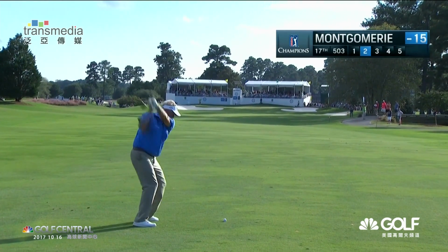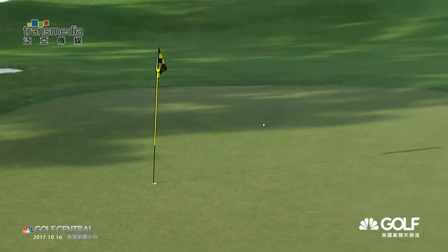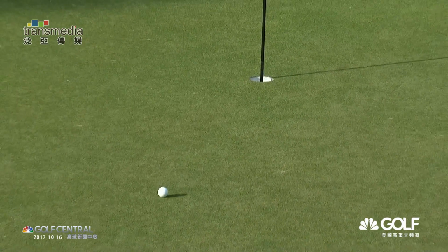What a day it was for Colin Montgomery here, going for it into his second at the par 5 17th. Shots like this were a big part of how Monty secured his 6th career win on the PGA Tour Champions. You'll hear from Monty and see all the day's highlights right now on Golf Central.